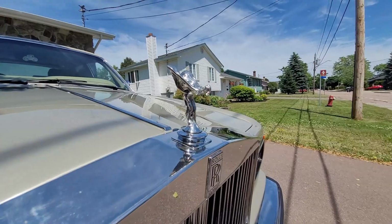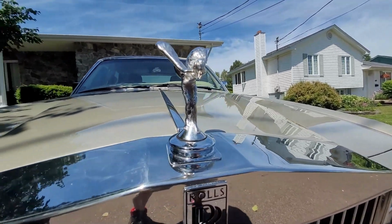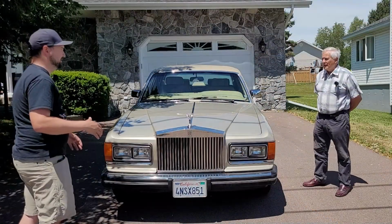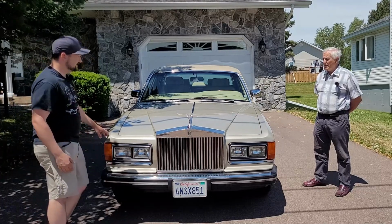And how long have you had this? I've had this about 8 years. At least 8 years now. Okay, and what's it like owning something like this? This is what I would call a very substantial car. She's a big girl. Yes, they were not cheap at the time.